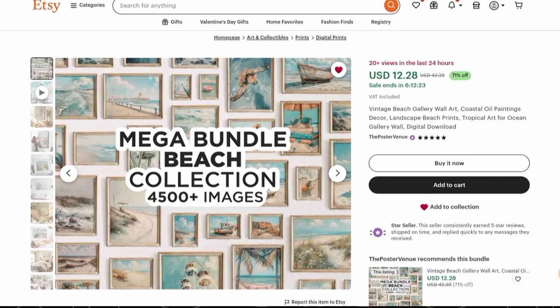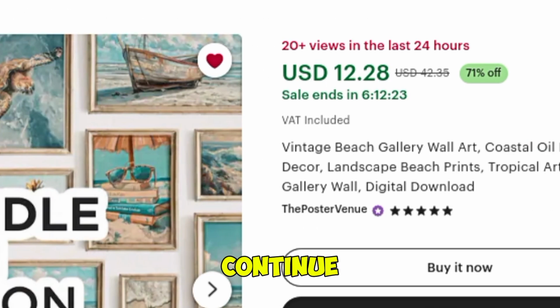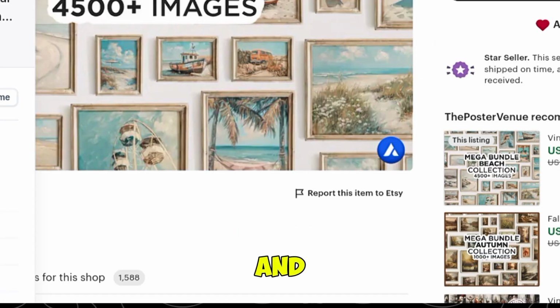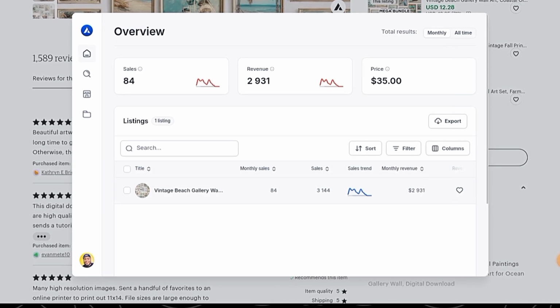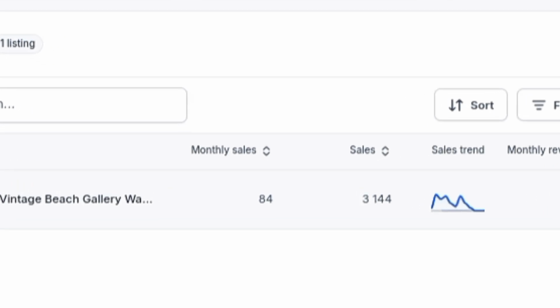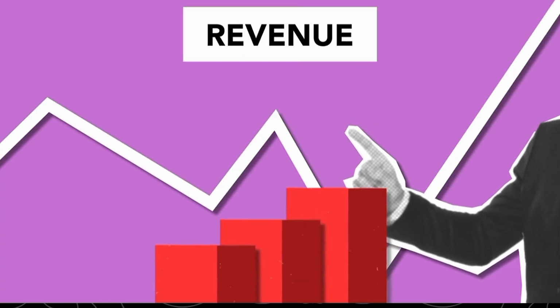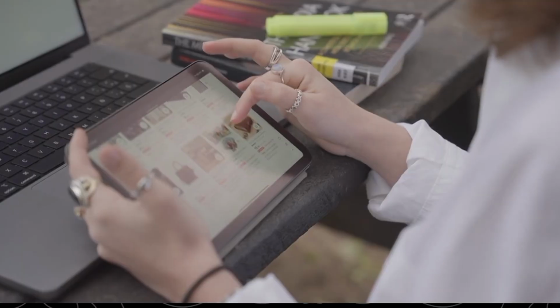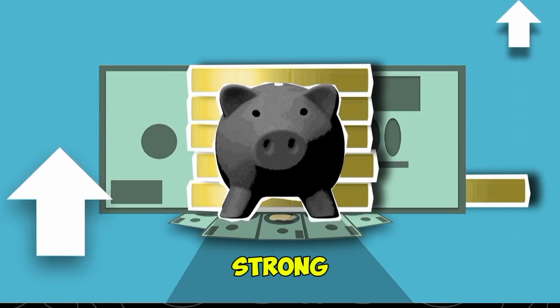Checking this product on Etsy, you notice it has massive reviews, consistent repeated sales, and continues to attract significant attention. And by clicking the Alura icon on the product thumbnail, I can quickly view its overall performance. This feature confirms that the product has made 80 sales in just a month, highlighting it has high demand. Now imagine starting an Etsy shop or filling your store with designs like this. You'll be tapping into a proven market with a strong earning potential.